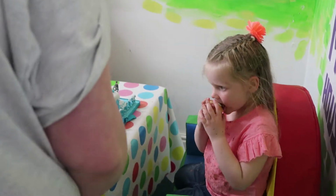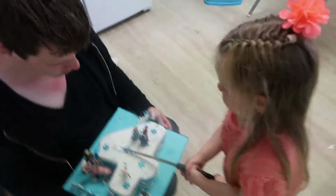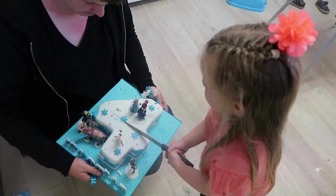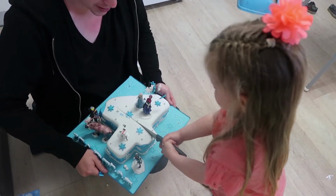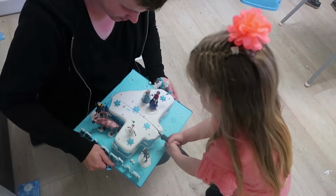He said thank you. That's a good girl. Happy birthday, pizza. You ready? Here's Isabelle cutting the cake. Oh gosh, she's storming it off. Ooh, all the way down to the bottom, push it in.